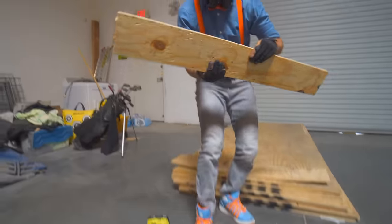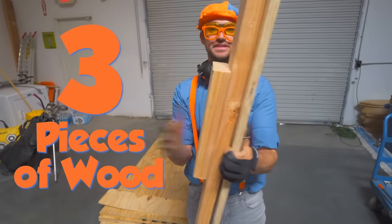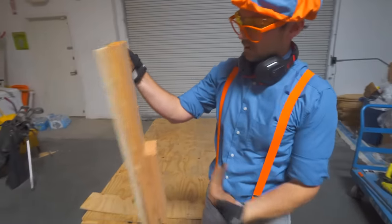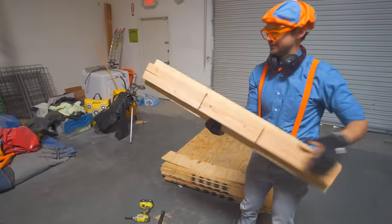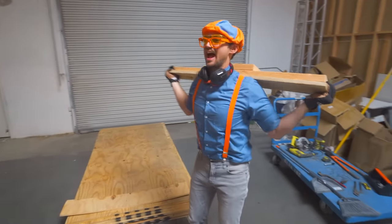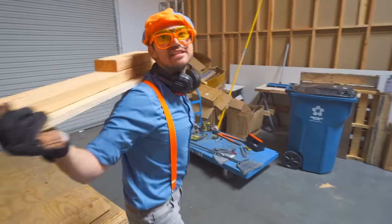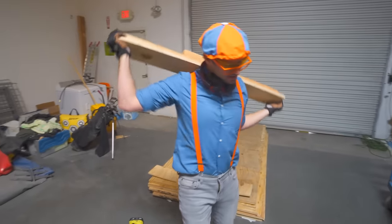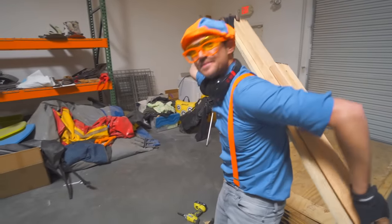Yeah, we did it. Check it out. Yeah. So we have three pieces of wood together. See, if I just hold this one, all three stay together. And you know what I'm gonna do with this? Oh yeah. This is my new back massager. Yeah! I love building things. Oh, yeah! That's the spot!